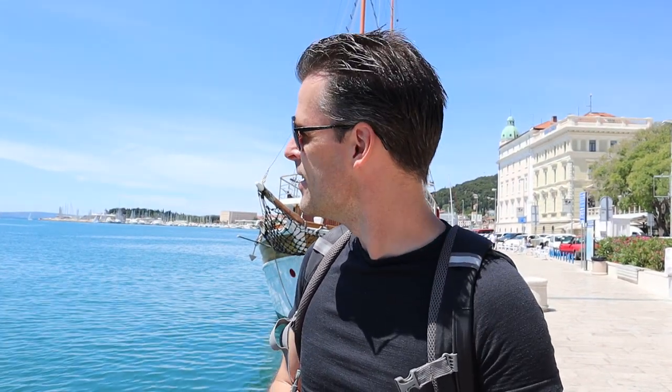The harbor here in Split, you can take the ferry, some of them with your car, to the island of Hvar and a couple of other places, but we're not going to do that. But this is the docks from where they depart.